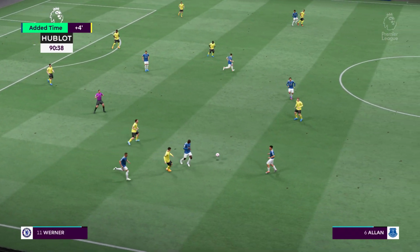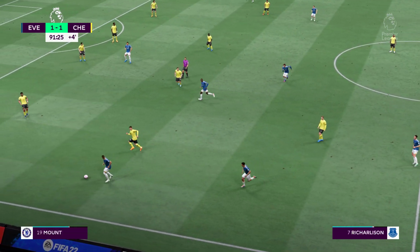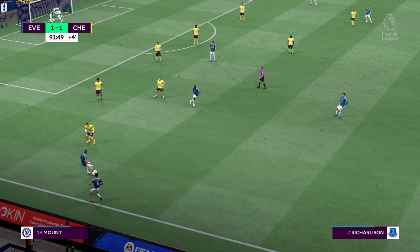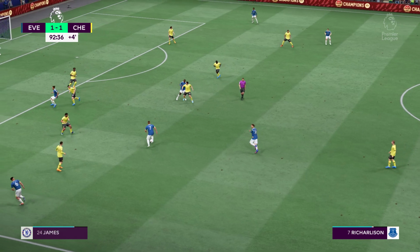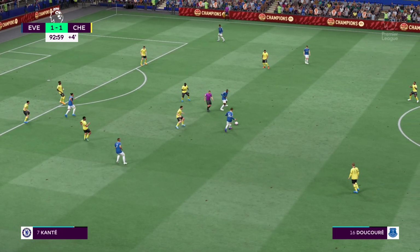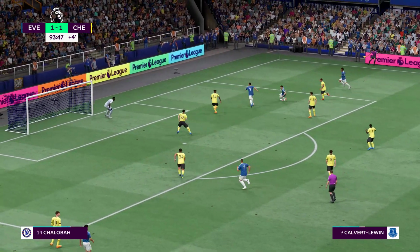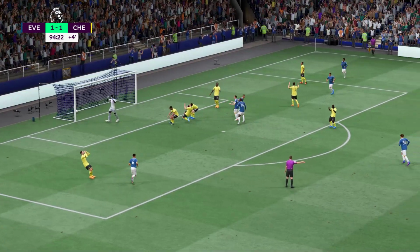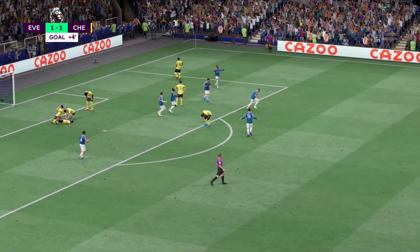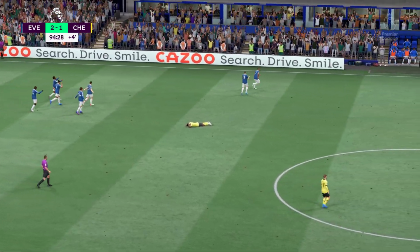And the referee is going to add on 4 added minutes. Given away by Chelsea. On the offensive, is there to be late excitement? Dele. Dele Alli. Calvert-Lewin. So little time left. That will surely be decisive. Astonishing drama.